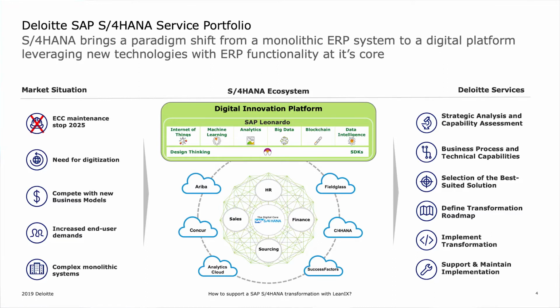So looking at the S/4HANA transformation as such, what are the challenges? We listed them on the left-hand side. One challenge is that SAP said they only support your ERP system until 2025. On one hand, you might think that if you pay a little more maintenance fee, maybe you can survive, but it is really a hard deadline at the moment. And if I look at the significant number of clients running SAP, it's very hard to achieve.